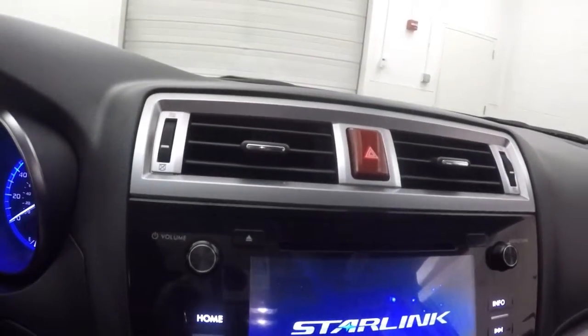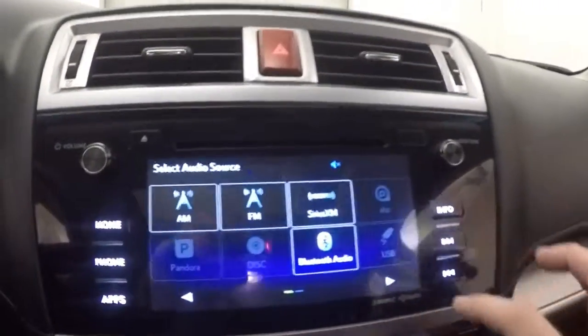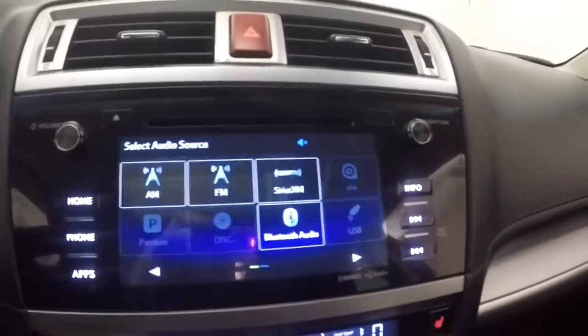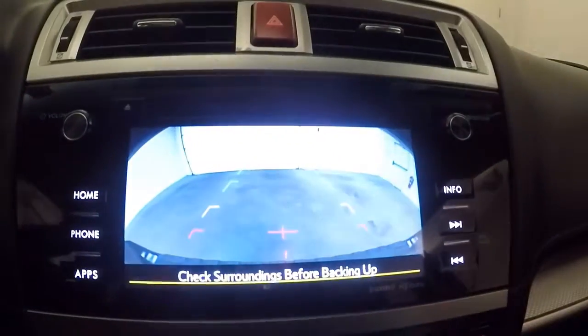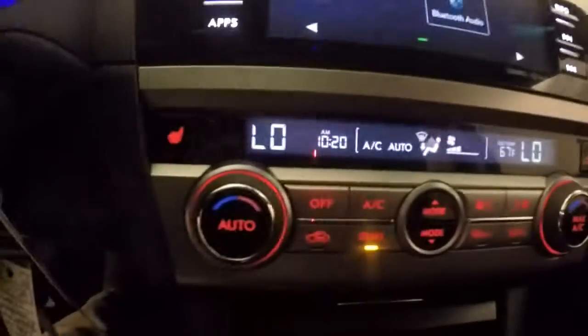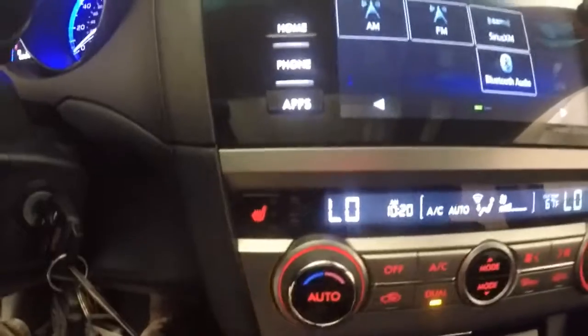Car fires right up. It has just over 25,500 miles. Full touchscreen display. Everything is touchscreen, these aren't buttons here. Rear backup camera. Dual climate control with heated front seats. And power sunroof.